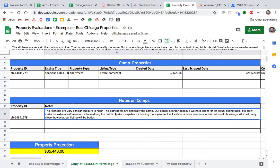You don't need to write in all the things that you would do to beat him. You just need to write all the things that make it comparable, and if you are better or worse. And the reason you write in if you're better or worse is because, as you can see, the property projections is going to come up with a number, and you need to be able to speak to it and say, yes, we are going to do that well, or no, we're not going to do that well, right? Okay, so now we finished up the one for a comparable. Now let's do the next one.